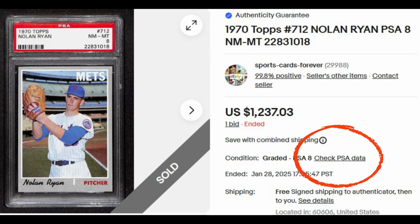So this card is an older flip, but it still looks amazing. Previous PSA 8 versions of this card have sold for between $950 and $1,428.